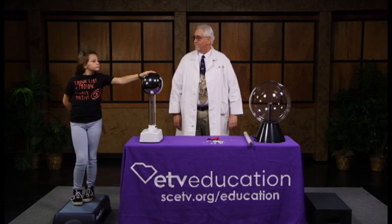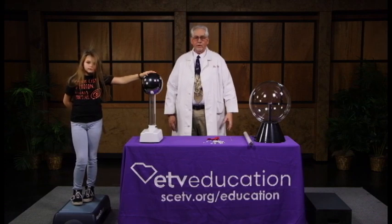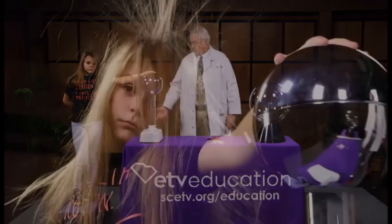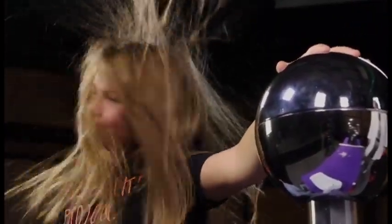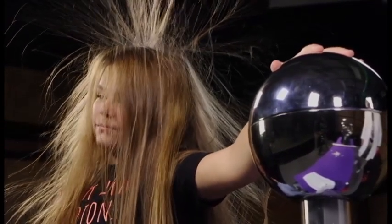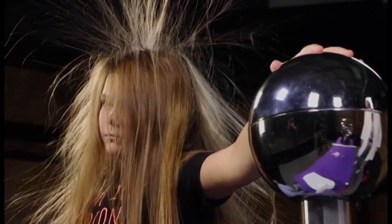Shake your head for us, Maddie. Now if you look at Maddie's hair, the longer she's attached to the Van de Graaff generator, the more static fills her body. It has nowhere to go because she's standing on an insulator. Shake your head a bit more. And you can see her hair is filling with electricity, looking for a way to get to the ground. It has no way right now to get to the ground. So it is filling her up and filling her up.